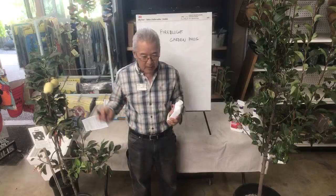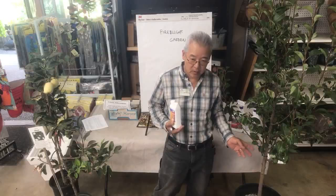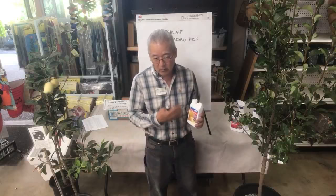So in the wintertime, you have some options. You can either, when the tree is dormant, spray the branches with it. It's one-to-one with water, and you just spritz it on the branches, and that will stop the fire blight. Or when it's in bloom or in leaf, you can dilute it more and spray it on the foliage, and that will help stop the fire blight.